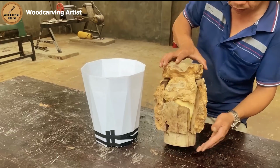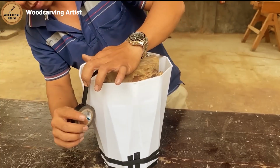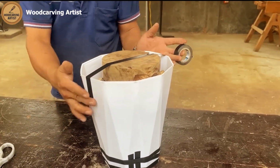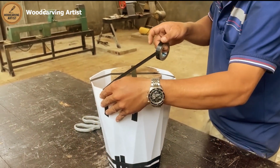At first glance, it stops you in your tracks. Is it wood? Is it stone? Is it ceramic? It's all of them and none of them. This is not just a vase. It's a living contradiction, a bold experiment in material form and emotion.